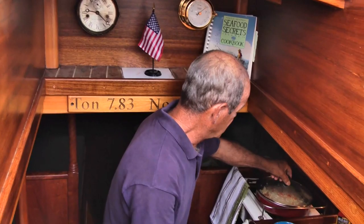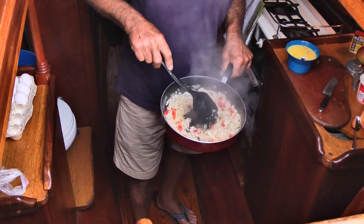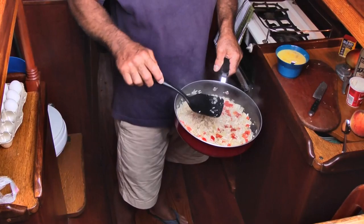Okay, let's stir just a little bit and spread everything out. I want to make sure everything is pretty evenly done. And, oh, it smells so wonderful. And then I like to flatten it out so when you put it on the plate, every piece that you put on the plate is just full of crab and you don't get a hollow spot.